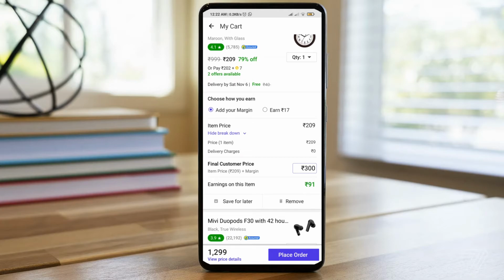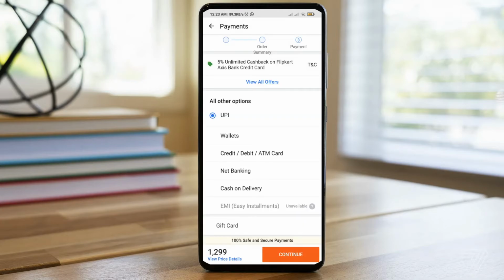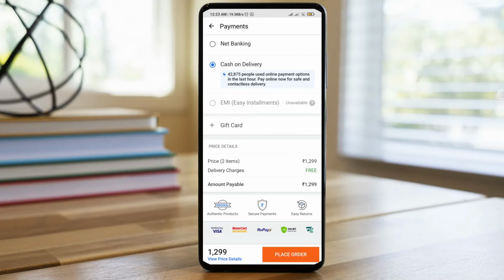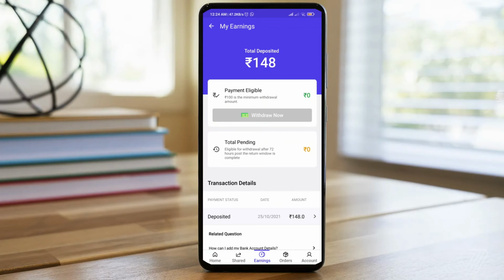Then you can proceed to place the order by giving an address and then choosing a payment. You can use UPI or cash on delivery that is available on Shopsy. Shopsy provides a great way to earn money by working at home.